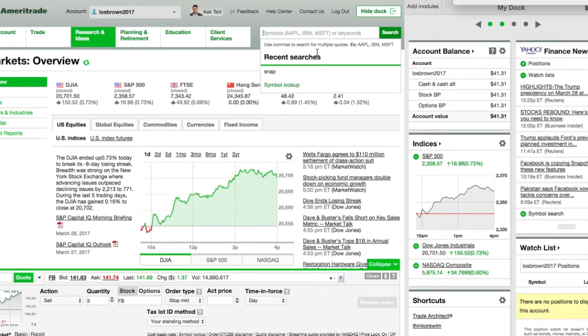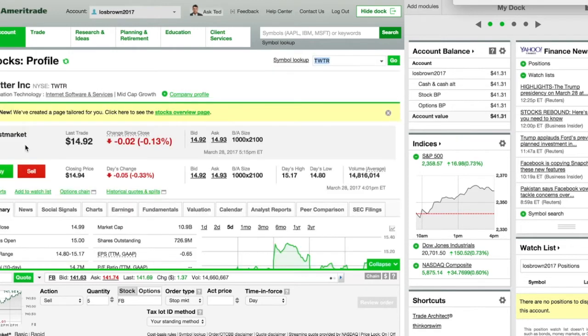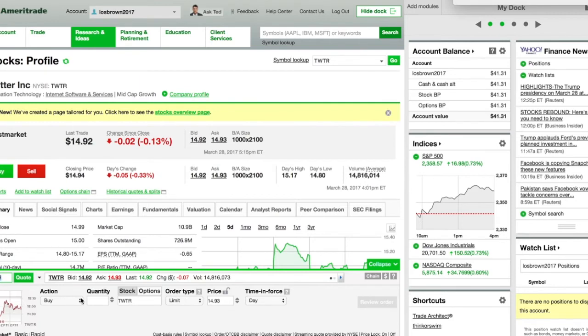Through the symbols, we can type in Twitter. People like to use Twitter for demonstration purposes. And I mean, right now you can see it's at $14.94, and it's gone down a little bit. If you wanted to buy Twitter, you'll pretty much click on it, click buy. It brings down to the bottom. You put the quantity you want. The stock is Twitter, and you pick which order type you want to use. 9 times out of 10, the market order is going to execute immediately. The stop market, stop limit, and the limit won't execute until whatever price you've set. After that, you've purchased your first stock.